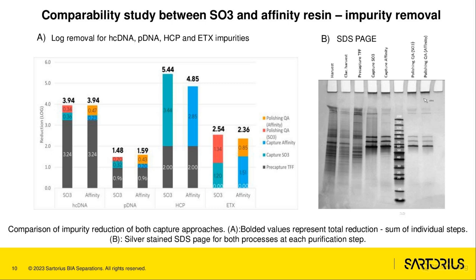What about the impurity removal? So this is a comparison of different steps. We see that the host cell DNA removal by the cation exchanger and by affinity is quite the same. Quite similar removal of the plasmid DNA, and a bit better removal of host cell proteins by cation exchanger than affinity, and endotoxin removal quite the same. If you put this on the SDS-PAGE, we don't really see much difference, either we purify the material with cation exchanger or with affinity ligand. All this is after the last step, after the QA.